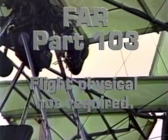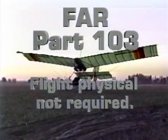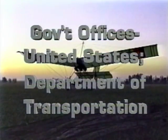There are quite a few pages to FAR 103, and I'm only covering the high points here. If you want to fly ultralights, it's important to understand Part 103. You can obtain a copy of 103 from the FAA by calling or writing the regional office nearest you. They're in the phone book under Government Offices, United States Department of Transportation.